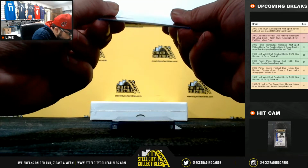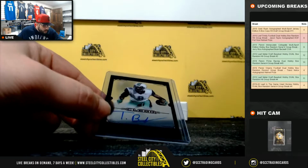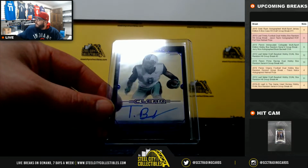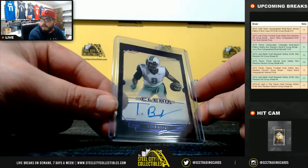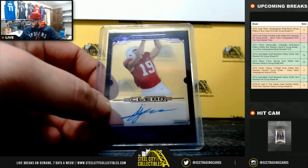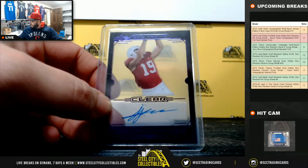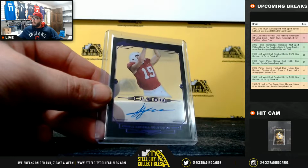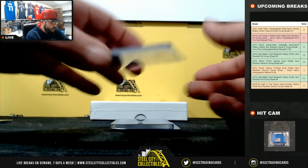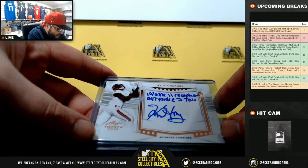First, we have Tyree Brady, purple clear. Next, we have JJ Arcega-Whiteside, purple clear. Next, we have Kelman Harmon, 10-27-18, 11 receptions, 247 yards, and 2 touchdowns.